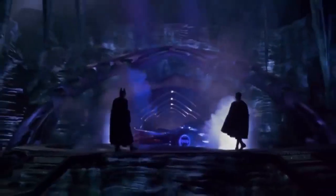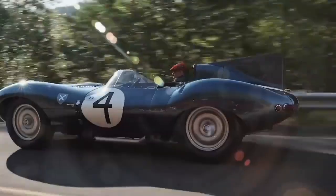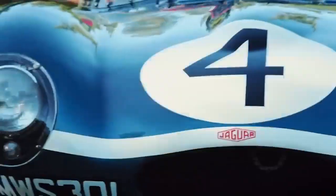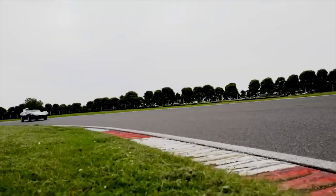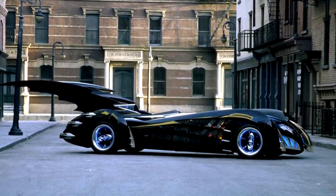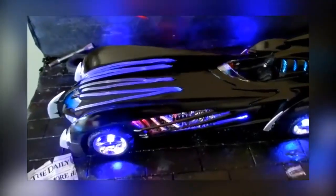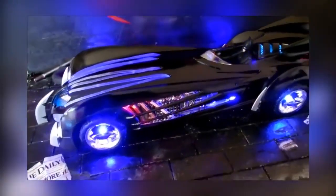The 1997 version of the Batmobile, built for the disastrous movie Batman and Robin, was a more traditional offering. The producers didn't want a repeat of the controversy that came with the design of the 1995 car, and so opted for something bulkier and more functional, taking design inspiration from the D-Type Jaguar. It was the largest Batmobile ever built, with a length that exceeded 30 feet, and was capable of accelerating up to 140 miles per hour. That's impressive pace for a movie prop.